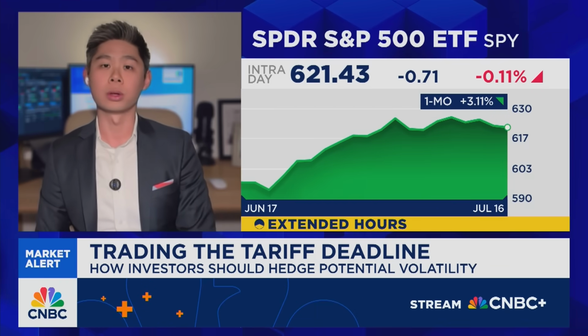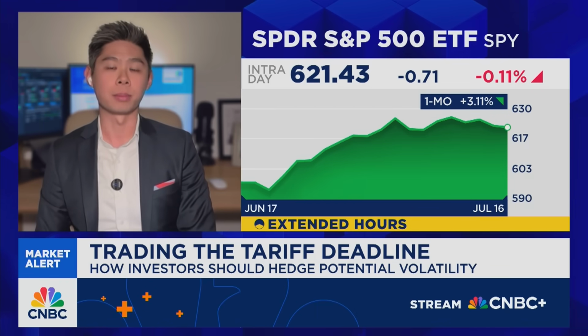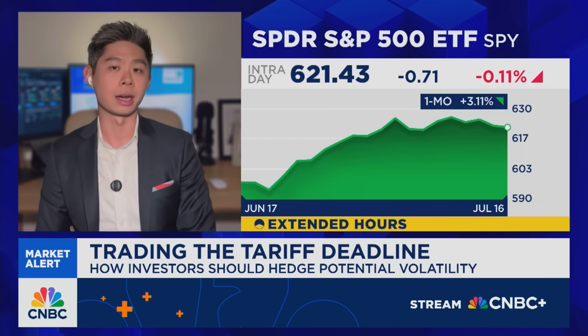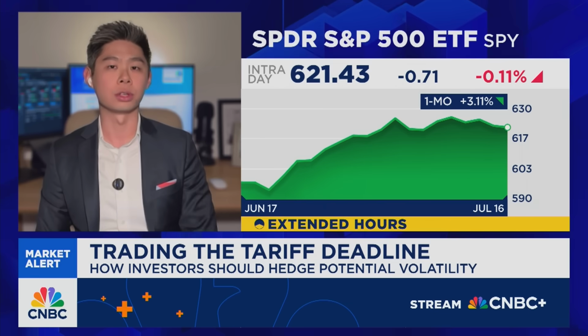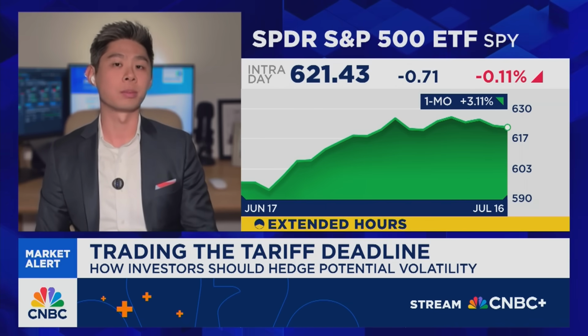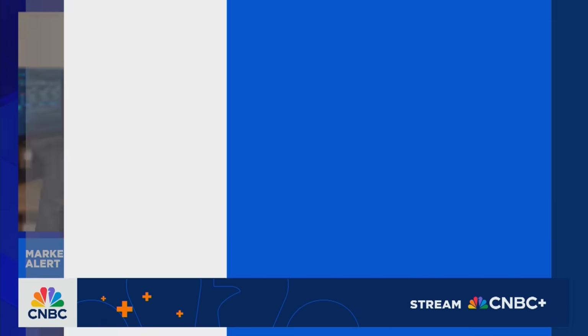And I think one way that you can also offset the cost of that protection is to also consider selling some upside calls right now. So if you own stocks or ETFs in your portfolio, you can sell some covered calls. You could probably collect close to 0.5% of your portfolio's value in the next 30 days and use that to buy that downside put. And that's probably the simplest way, in my opinion, to hedge that kind of worst case scenario that you're laying out.